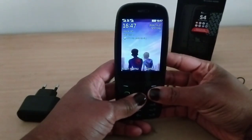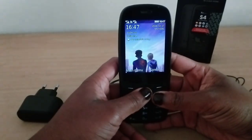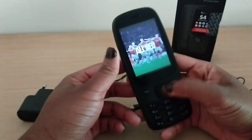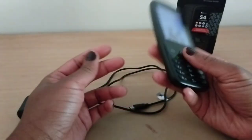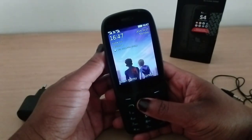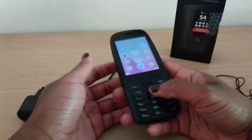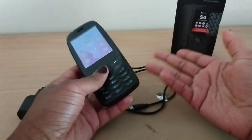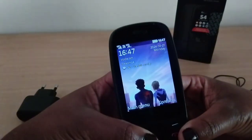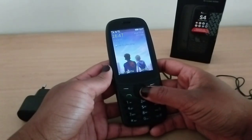So as you can see from the home screen, it's a pretty normal looking phone, nothing too much to it. As you can see, I've got my Telkom SIM card in there. I did mention that it is in collaboration with Vodacom, so it's actually not network locked. I haven't tried Cell C or MTN, but I can safely assume that it is not network locked because I do have my Telkom SIM card in there.